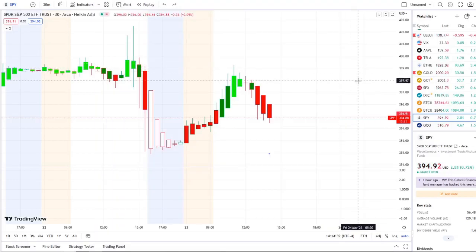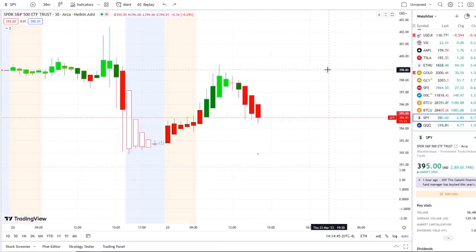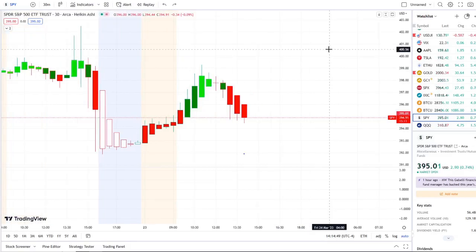So here we are with the SPY rejecting at the high here of around 399 today. We need to talk about what's going on with the inflow versus outflow and the bull and bear indicators. But before we do, I want to share with you guys the home run opportunity that was mentioned this morning over at the Discord.